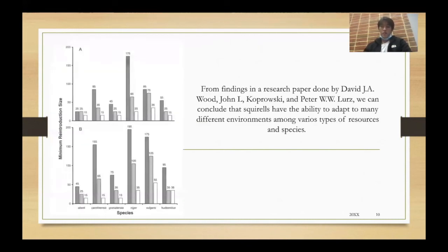We actually found a paper with a similar idea, done by David J. Wood, John L. Krowski, and Peter W. Lurs, where they concluded that squirrels do in fact have the ability to survive in many different environments among many various types of resources and species.